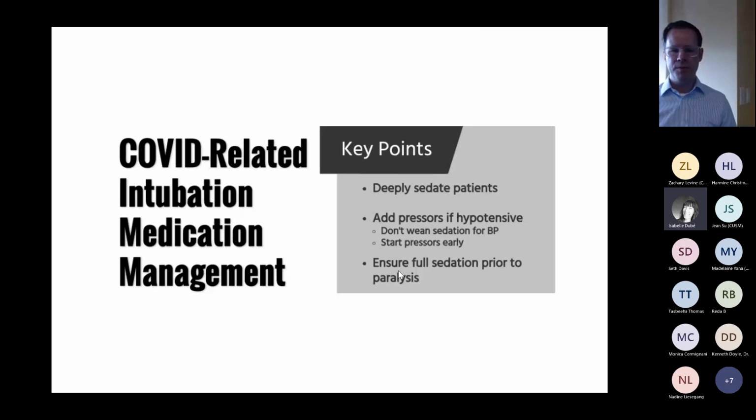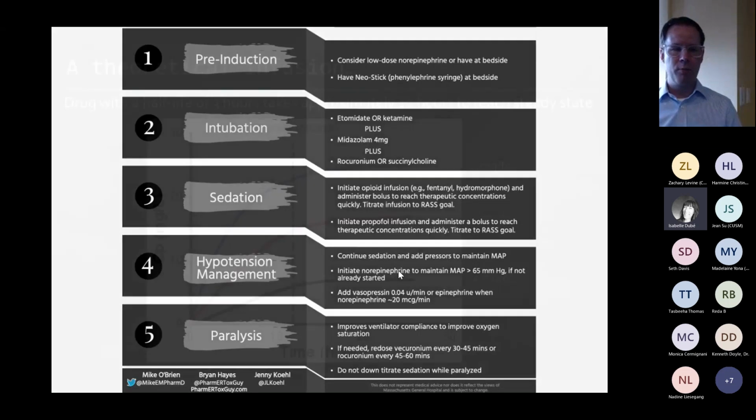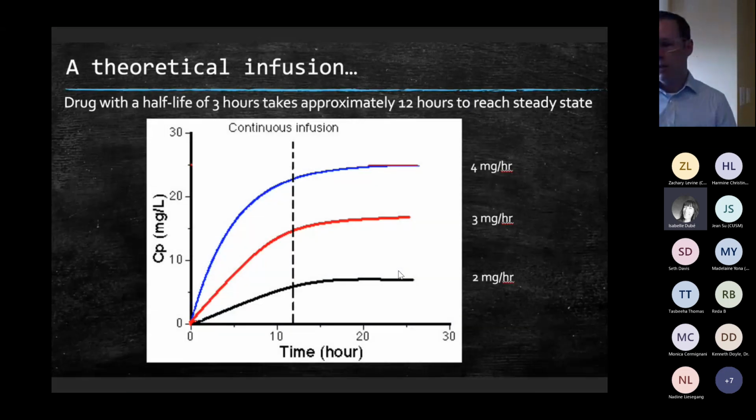Early on, we needed to deeply sedate them. These patients, for whatever reason, would just chew through their sedatives. Many of them, even if they weren't hypotensive, and we weren't normally going to predict that they would get hypotensive afterwards, did. And so we actually started prophylactic norepinephrine prior to the intubations in those patients early on. And then a lot of them needed to be paralyzed also to be synchronous with the vent, and we needed to make sure that the sedation was adequate there as well. So we're just going to skip this. We can share that.